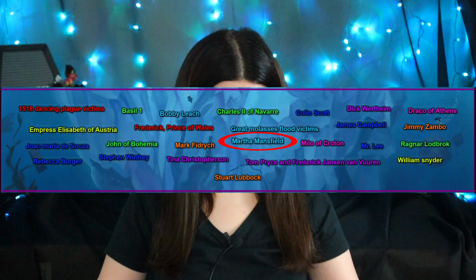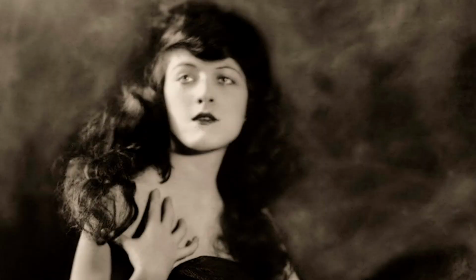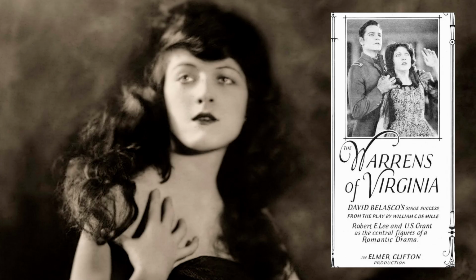Next is Martha Mansfield. She was an American actress. On November 9th, 1923, Martha was working on the film The Warrens of Virginia in San Antonio, Texas. Someone that day had carelessly tossed a lit match close to her, and she, for the movie, was in this big elaborate Civil War costume. We're talking a dress complete with a hoop skirt and a bunch of ruffles. So naturally, her dress caught on fire.